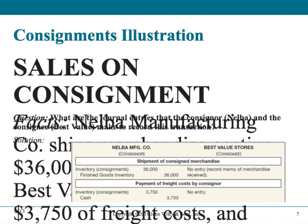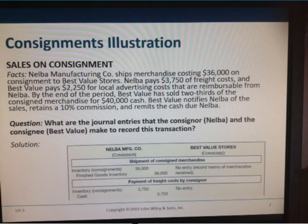Unfortunately, I have to apologize. One of the slides got corrupted as I brought it in, and I have to go to plan B and import another slide. So that's what the slide should look like.